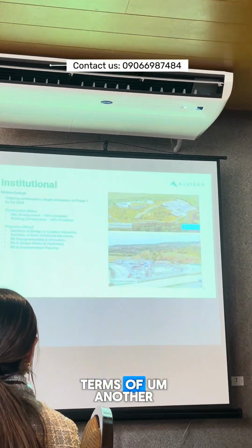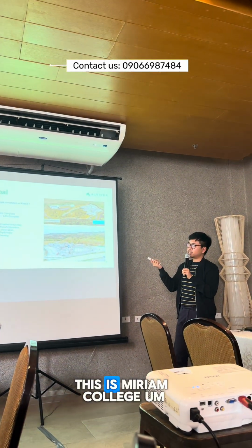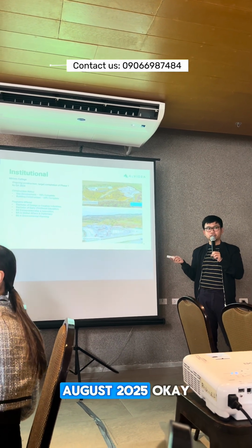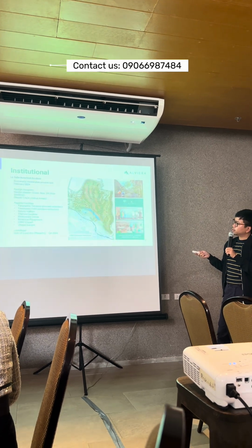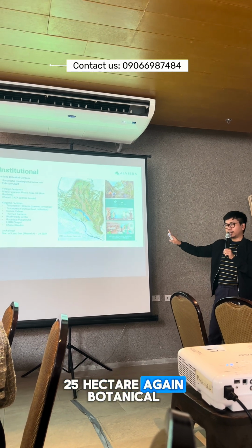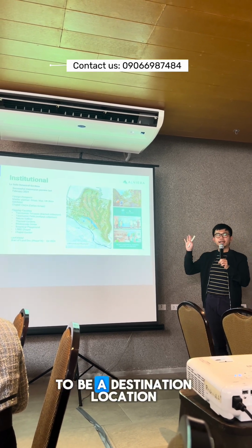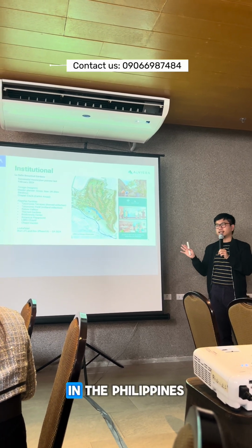So in terms of another good catalyst, as I mentioned earlier, is institutional partners. This is Miriam College, and they are currently 64% complete in terms of building construction. They will open by August 2025. Another one would be the Salle Botanical Garden. So this is a 25-hectare, again, botanical garden with several taxonomic gardens and research centers. We aim for this to be a destination location. This is the first in the Philippines, the biggest taxonomic gardens in the Philippines.